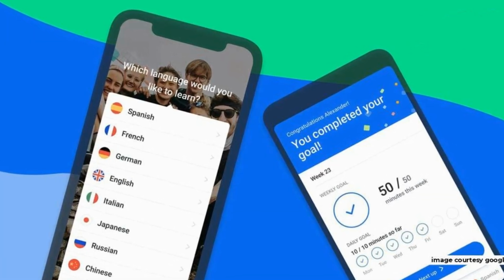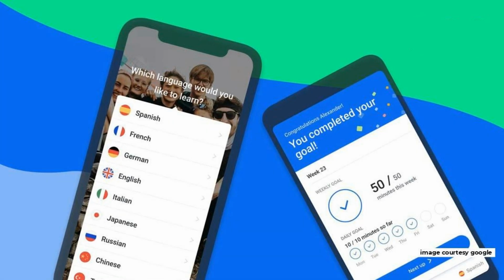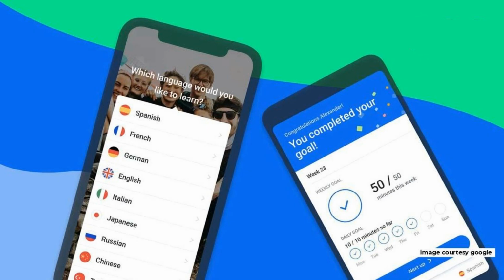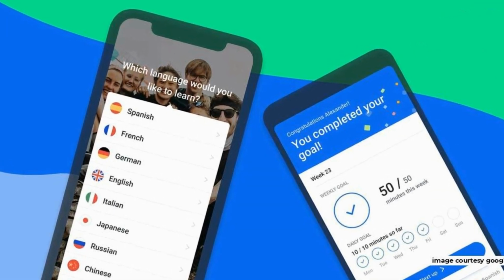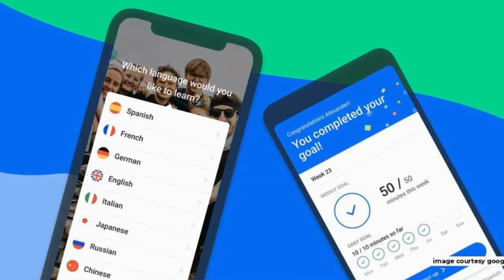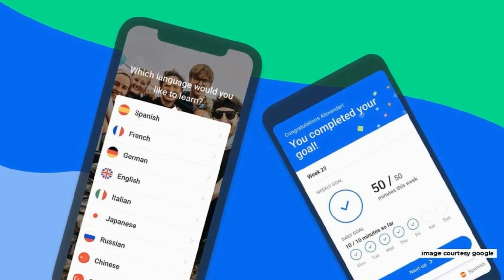Use language learning apps. There are many apps that can help you practice speaking English on your own time. These apps often include exercises, games, and other activities to help you improve your speaking skills.